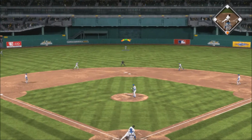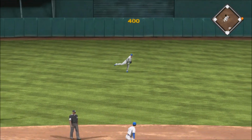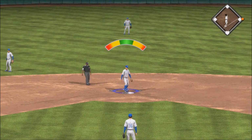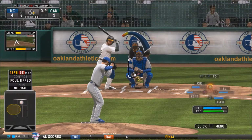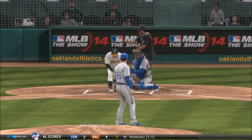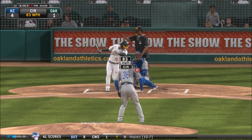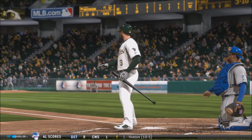Cespedes will be up to bat, and he's going to hit it up the middle for a base hit. It's going to be the first hit given up by Drew Hutchinson. And let's see what can go down right here. 0-2 count now to Brandon Moss, and he's going to go down swinging. So nice K by Drew Hutchinson.